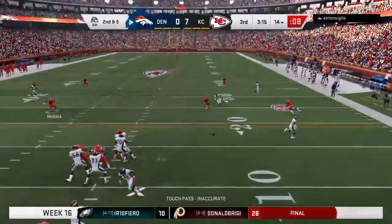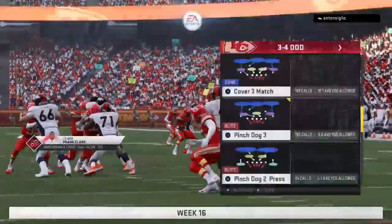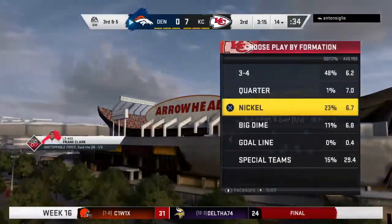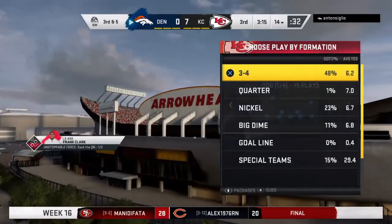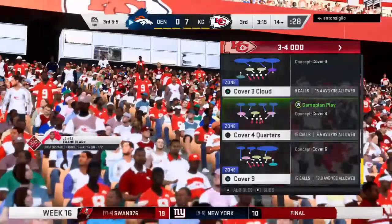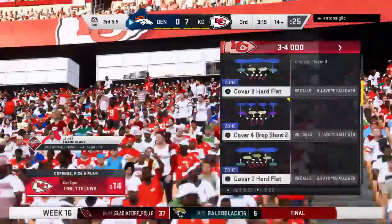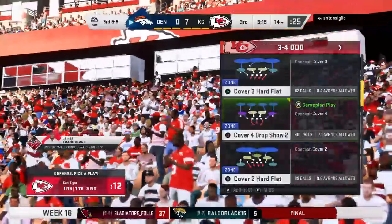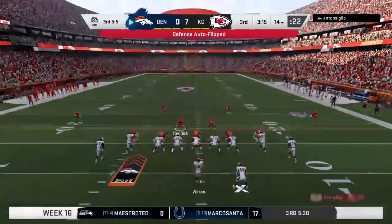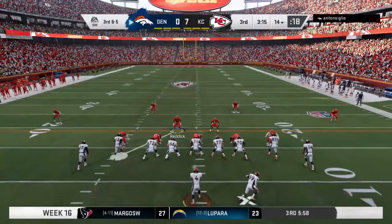Second and 5 now. Wilson. And boy, that one drops incomplete, but if he was hit a fraction sooner, it may have been a fumble. We've seen these defenses make enough opportunistic plays to keep this one low scoring. Flying around, making plays on the ball, and we see yet another errant throw as a result. These guys have punted 4 times already, and they're staring at a 5th, barring a conversion here on 3rd down.